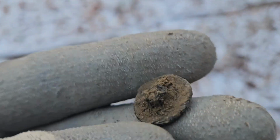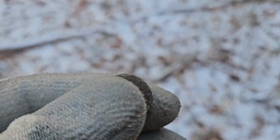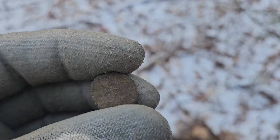And made it halfway around the cellar, and I get a pewter button. Shank's gone. Not much left to the front of it. Very cool.